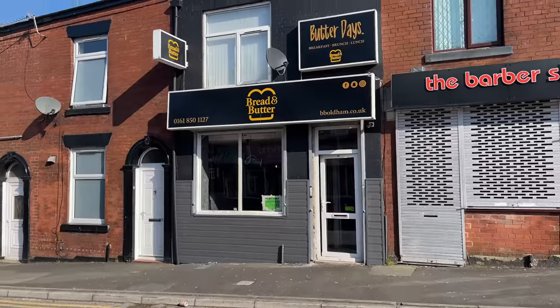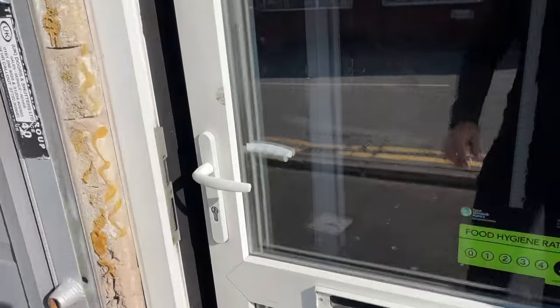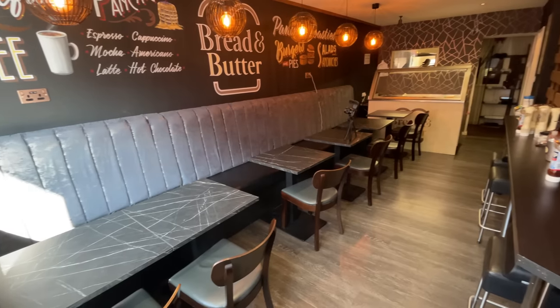So managed to find a little bit of side street parking and we are here. So here we go, guys. This is Bread and Butter. Let's go inside. Okay guys, so I've sat inside, I've made myself comfortable.